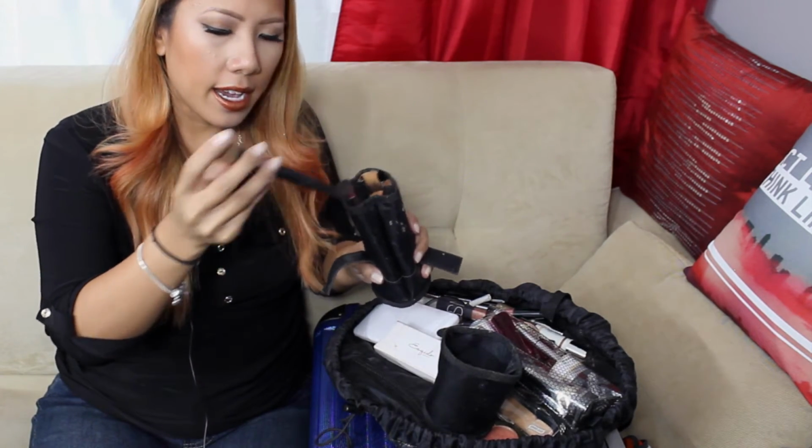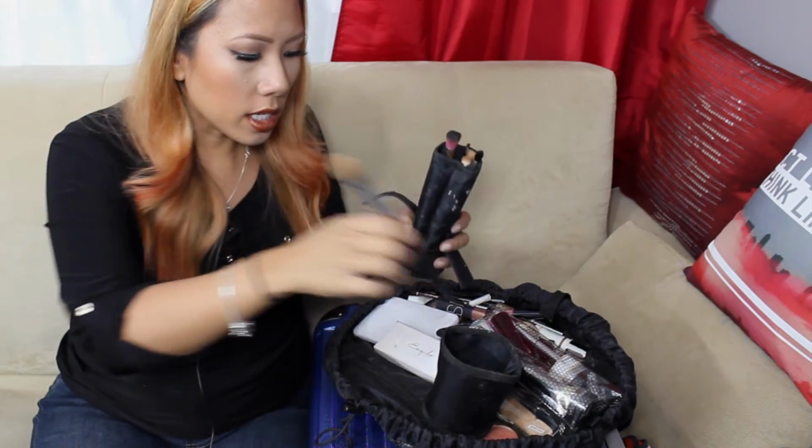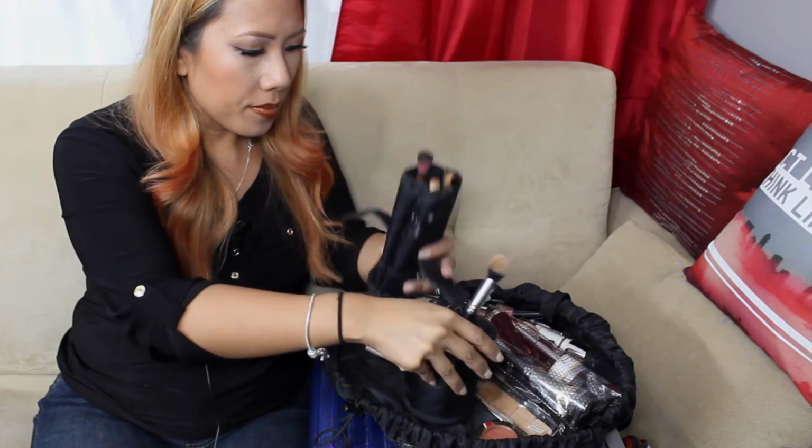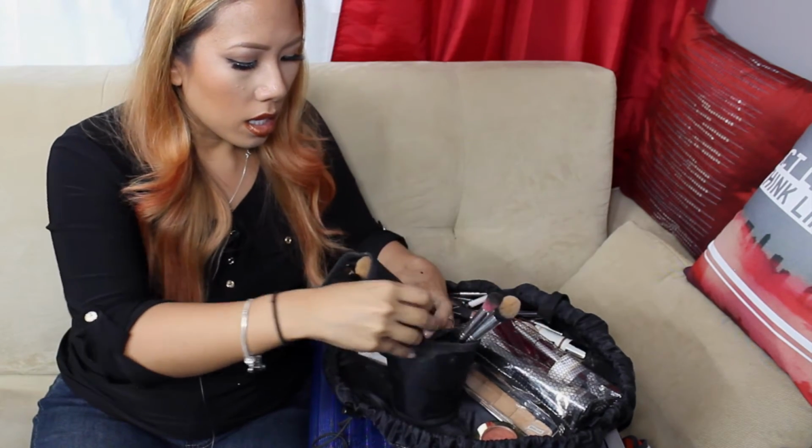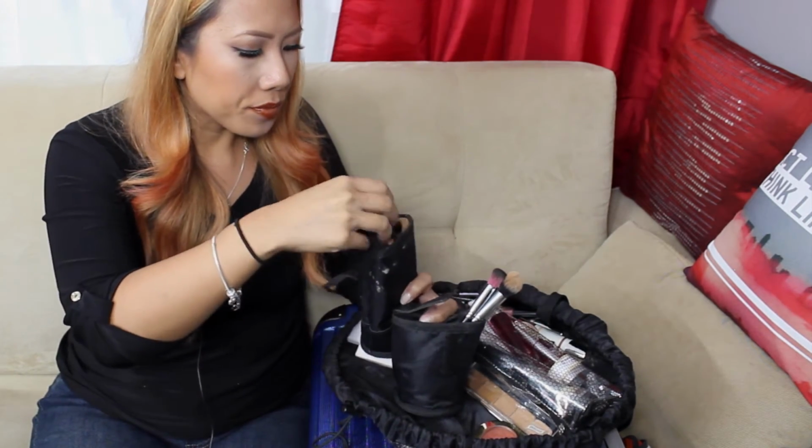So I'll show you the brushes I'm bringing. I'm bringing a cream contour brush to buff in that contour stick. I'm bringing another synthetic smaller brush. This is to blend in the cream highlight. Then I have my foundation brush from It Cosmetics in there, and I'm also going to bring a contour powder brush.